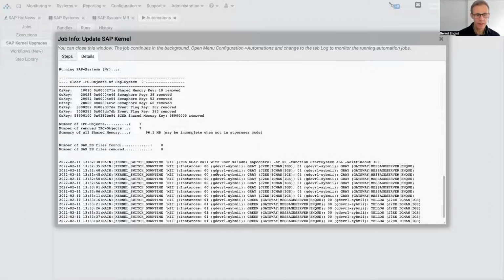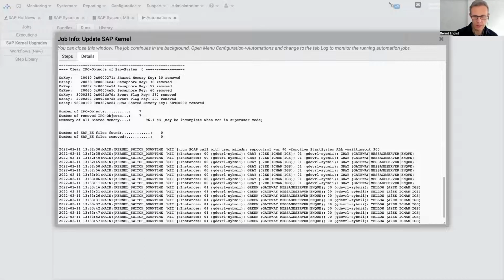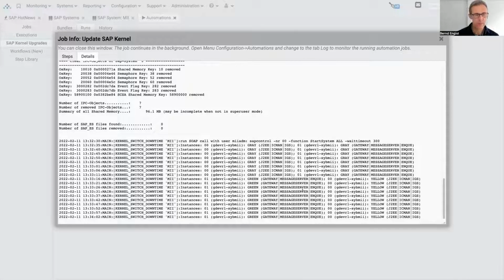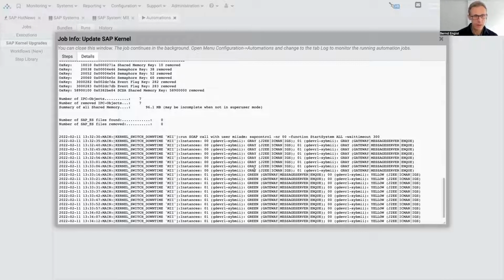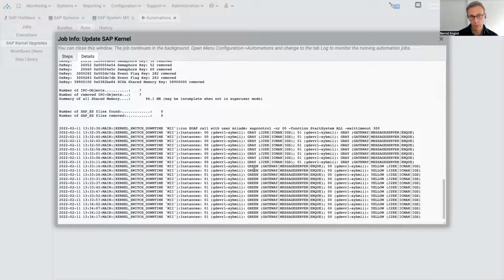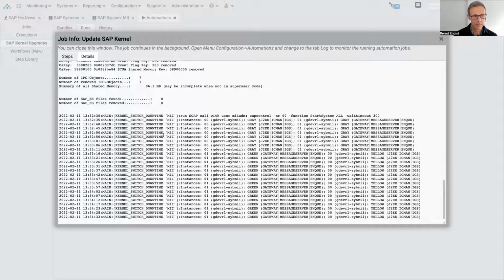And once the system is up and running again, we should see actually the kernel patch being 921. So as soon as this turns to green, we know the system is up and running. Systems, by the way, configured for the automatic kernel switch, the rolling kernel switch, are supported by Avantra as well. It's more a configuration which has to happen on the SAP side before. Still yellow.